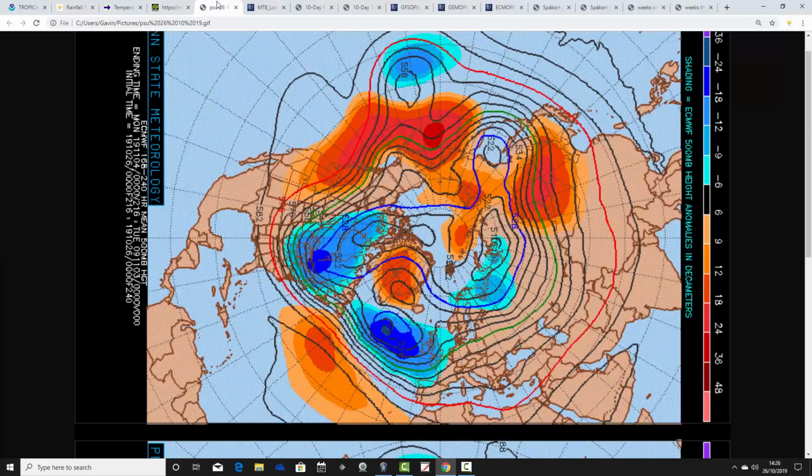Now, we are going to get a few days of drier but colder weather, as we talked about in the weekend forecast, and I've explained at the start of this video. However, I don't think we're going to have to wait very long at all before the Atlantic returns, before the Atlantic strikes back, and we're back into the deluge again, I think, through the first week of November now.